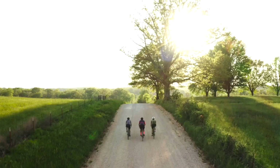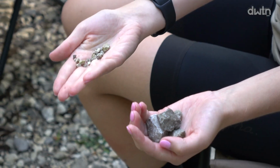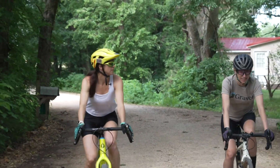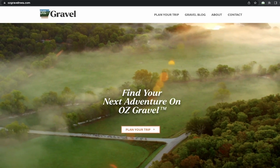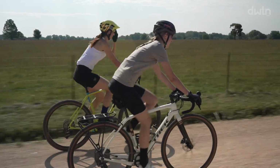You tend to be out on more rural roads, with beautiful sights just like we see out here today, beautiful tree canopies, riding on gravel, whether that is big chunky rocks or smaller, tighter packed, more like pea gravel. As the popularity of gravel cycling continues to grow rapidly, Oz Brands really wanted a way to celebrate that sport just as we have for mountain biking through Oz Trails. So Oz Gravel is really a way to celebrate and inspire gravel cycling in Northwest Arkansas.